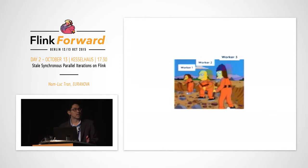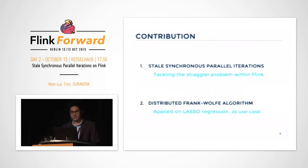And so how do you realize that? One way of tackling this problem is by using a paradigm for parallel iterations called stale synchronous parallelism. And that is what I'm going to talk about in this presentation here. These are the results of a research project that we have conducted using Flink as our playground. In the first part, I'm going to talk to you about the stale synchronous parallel paradigm and how we managed to implement that within Flink, so that we can tackle the straggler problem within the core runtime of Flink.